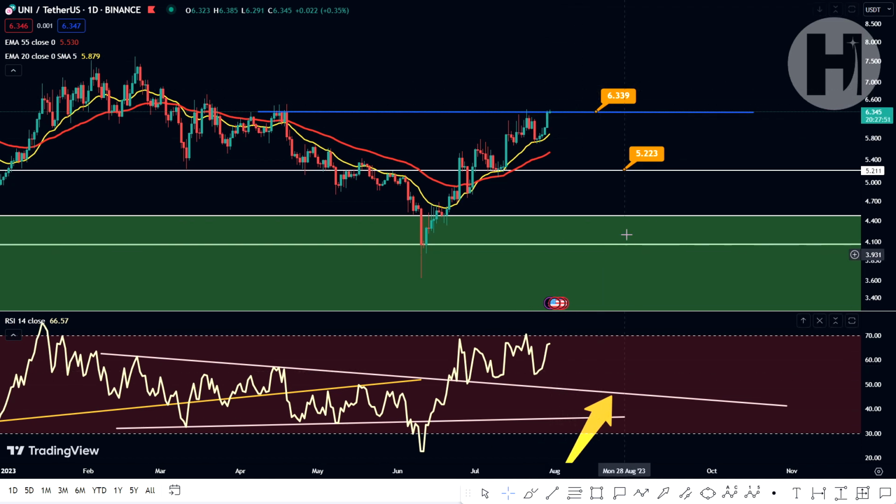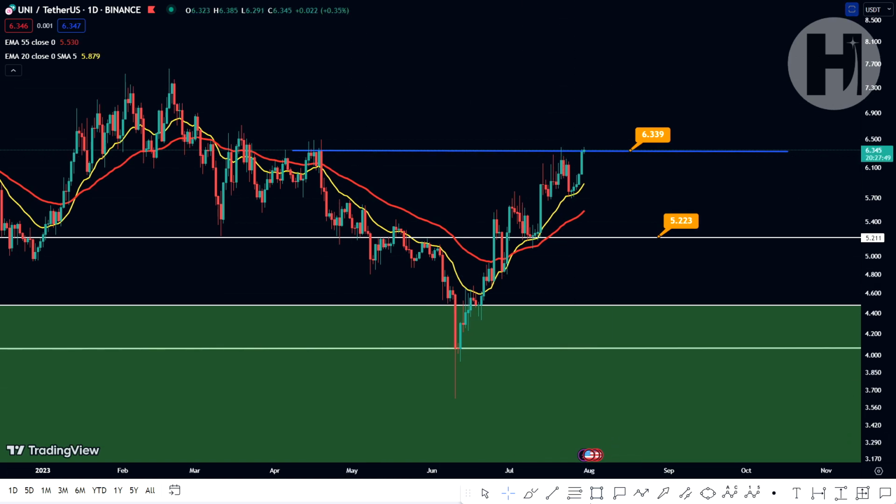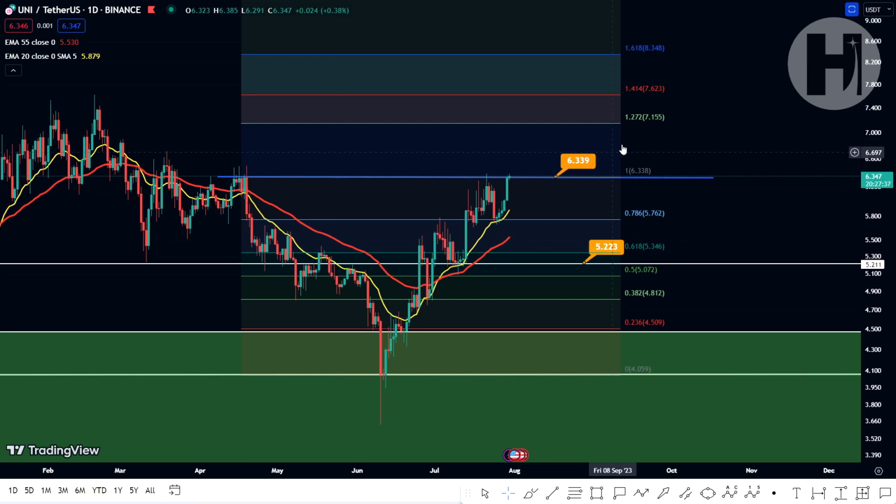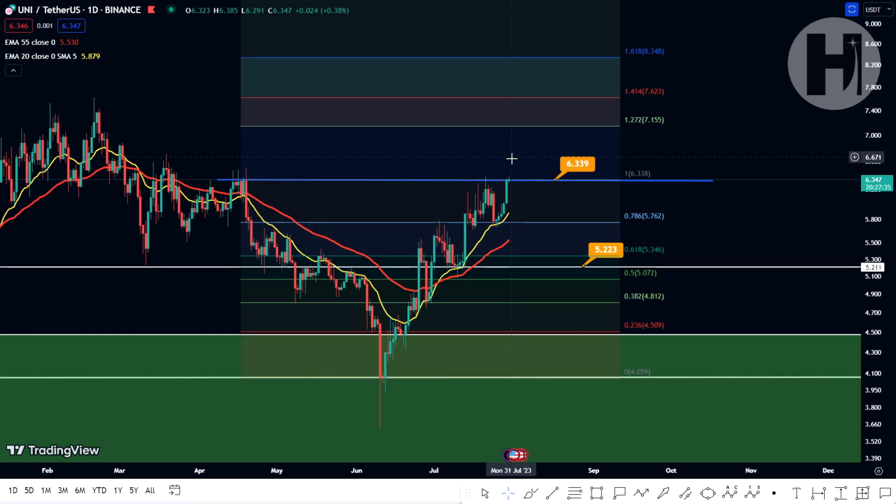And if we're looking for targets after we break above this resistance, what we can do is we can take a Fibonacci retracement. We take our local low here, which is the June 11th low, and we drag the fib all the way up to our local high in April. And you can see if we break $6.33, your minimal target is $7.15. Then we have $7.62, and then we have $8.34. Those would be your massive targets to the upside. Now let's switch over to the weekly chart.